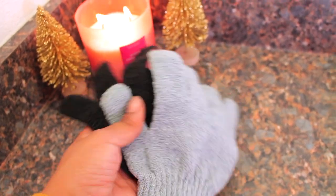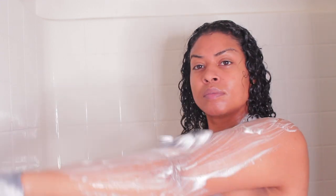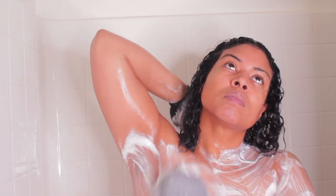But I like to use hand mittens, like shower gloves. They are something that I've used since I was a little girl and just something that I really love. It exfoliates you, so it's nice if you don't like to use exfoliant with this, but it's gentle enough on your skin that you could follow up with an exfoliant if you did want to.